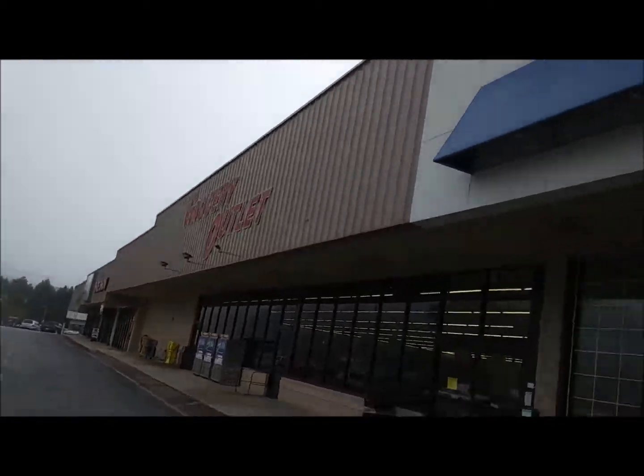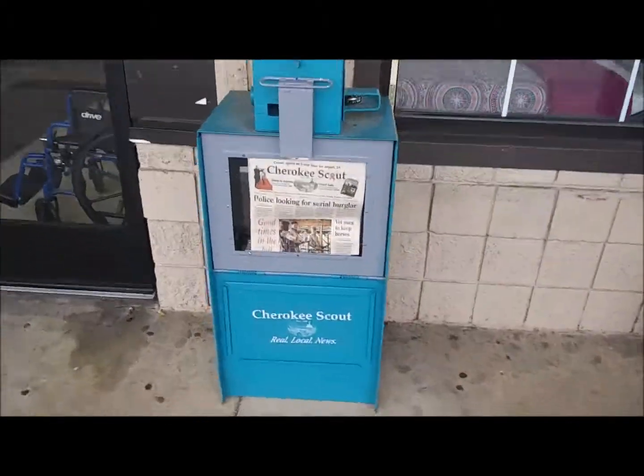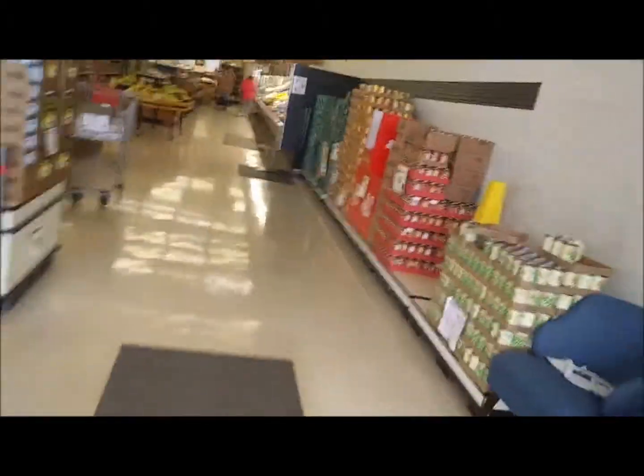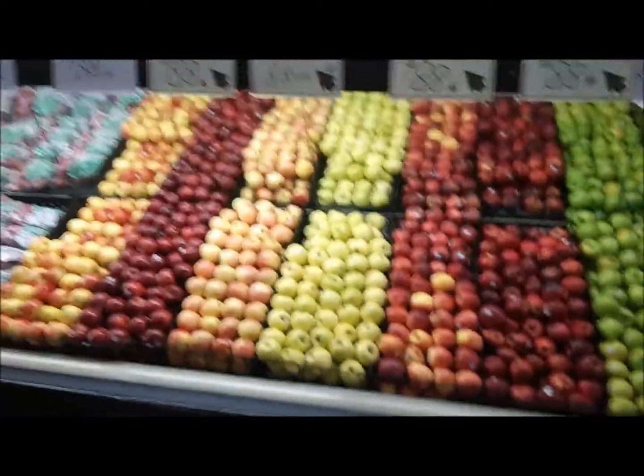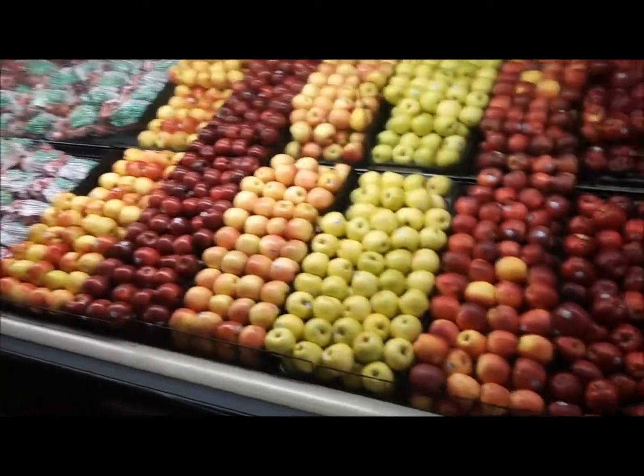Okay, getting ready to go in the Grocery Outlet. Go through the doors. Let's hope we get some peaches. Okay, so Grocery Outlet doesn't have any peaches either, so walk across the street and go to Ingalls and hopefully they've got some.